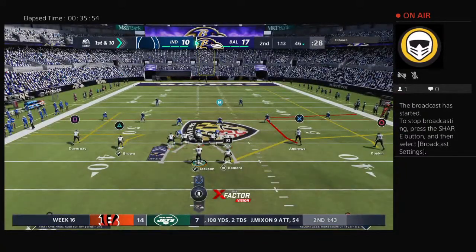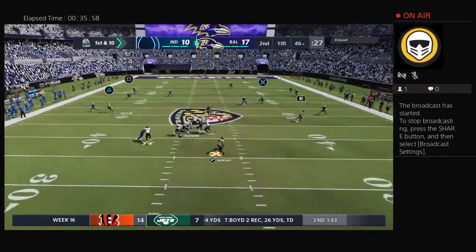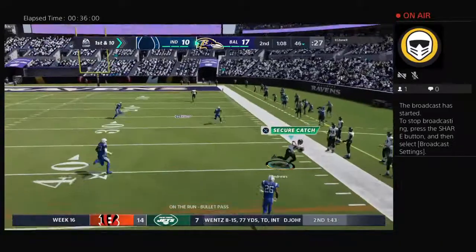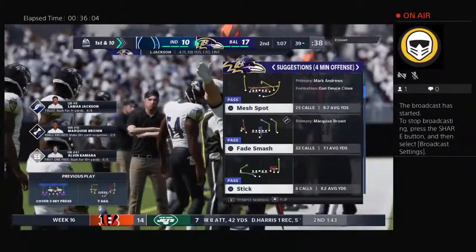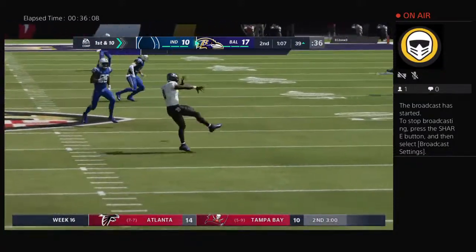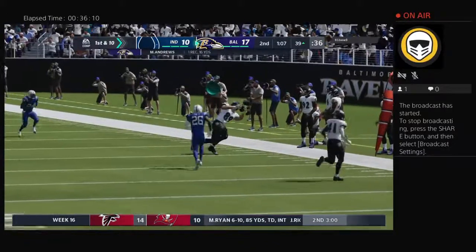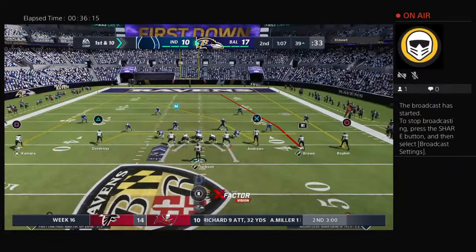1st and 10 at the 46-yard line. Jackson on first down. That ball caught. It's Mark Andrews, the tight end. And he's going to be out of bounds, but not before he takes it inside the 40. Another nice gain, 16 yards there, and a first down again. 1st and 10 at the 39-yard line.